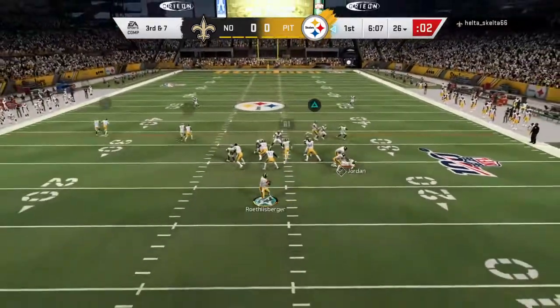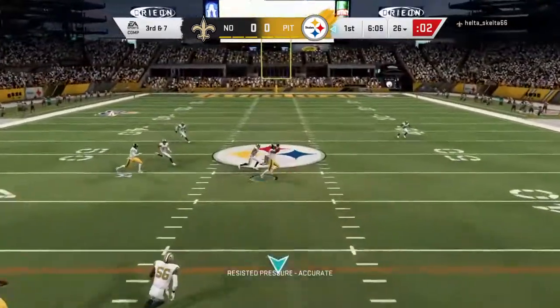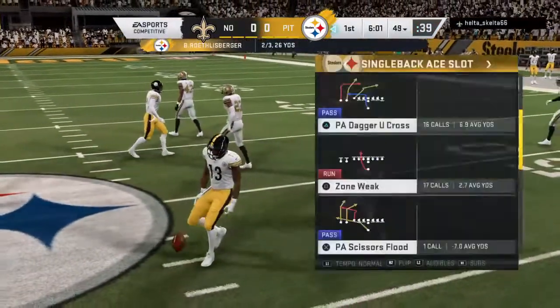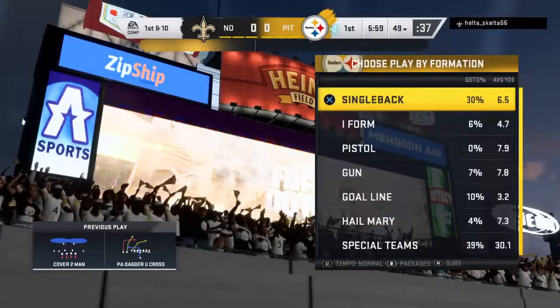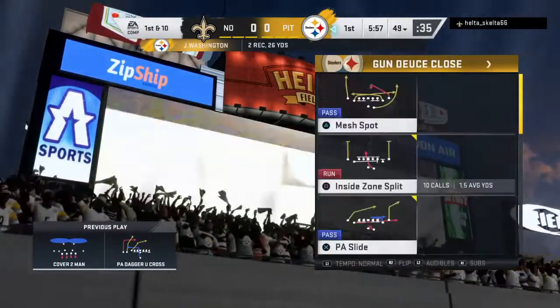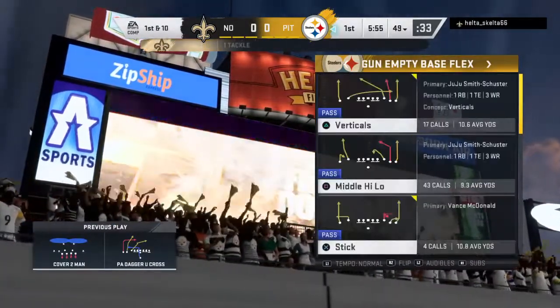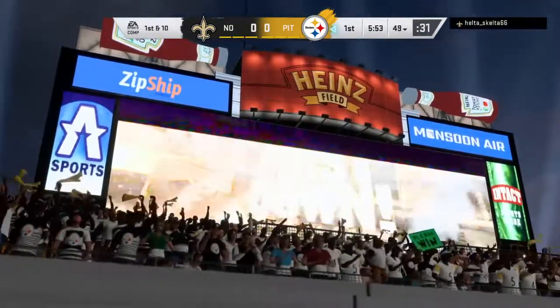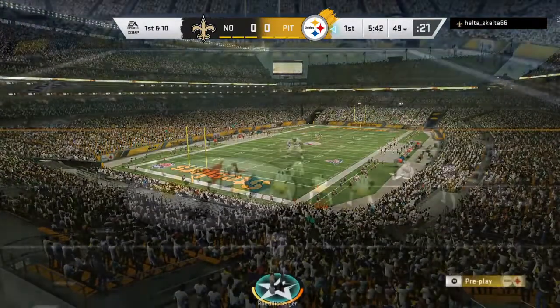Play fake to Connor. Now Roethlisberger, and he'll find Washington. That's complete. And they nearly get this all the way to midfield. Mark him down at the 49. 23 yards, the final tally. First and 10 at the 49.